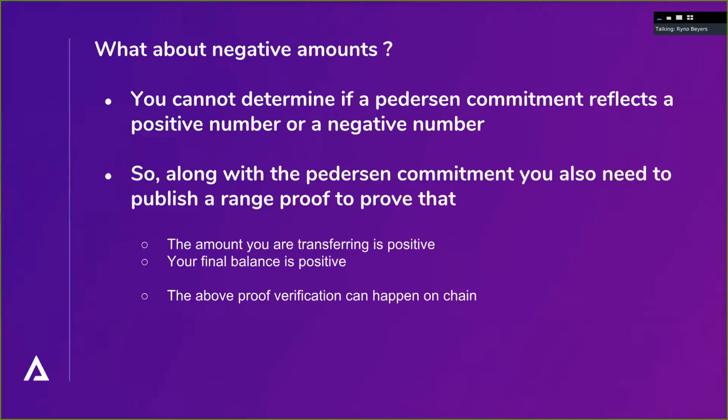And the beauty of this is that all of this can be verified on-chain, which means that the whole blockchain can very easily be convinced that these proofs are valid. All right, so if anyone has any questions about this, please put them in the Q&A. I'll try and answer them. If you want any more detail on that, just put them in the Q&A section. And yeah, handing back over to you, Pete.